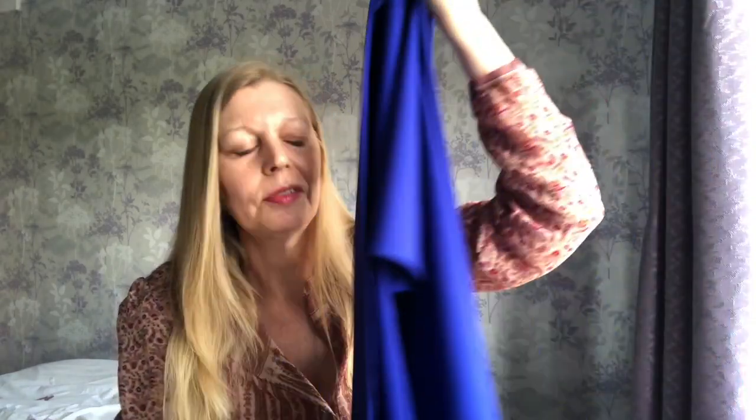I'll be 100% honest, I'm never scared to cut into fabrics. I will go into them, but sometimes they just don't speak to me. But this worsted wool, it's my colour, or it's a colour that I like. Whether it suits me or not, it's a different question, I don't know. But it's a colour that I always make a beeline for.